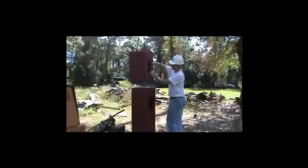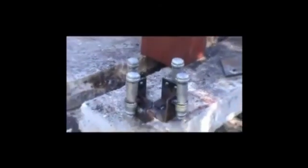I had a replica of a segment of the WTC box columns made up. And like the Trade Center iron workers, I bolted the segments together. I made 2 sets of my 2 bolt blasters, placing them in the access hole.